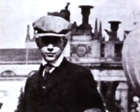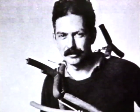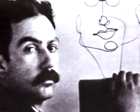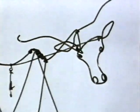Although Sandy grew up with an interest in art, he turned to the study of mechanical engineering before developing his own artistic approach. In the 1920s, he traveled to France and began to gain recognition for his wire portraits and animals. In 1929, he met a young woman who would become his partner for life.